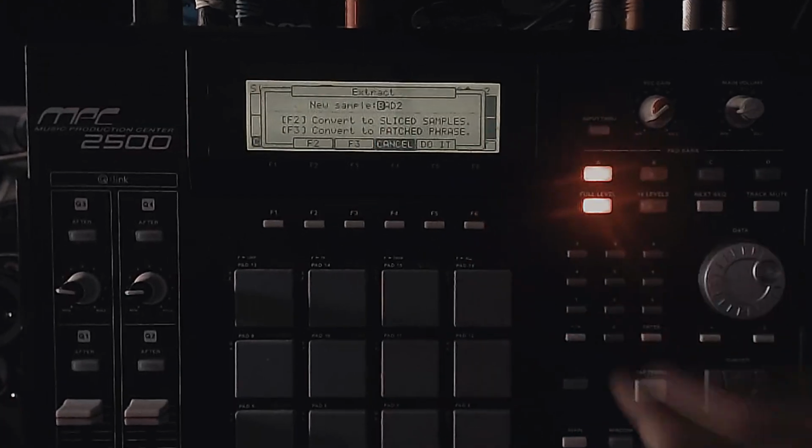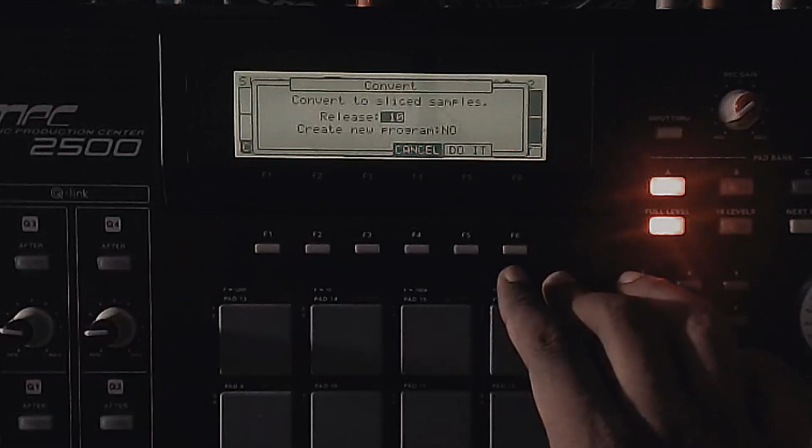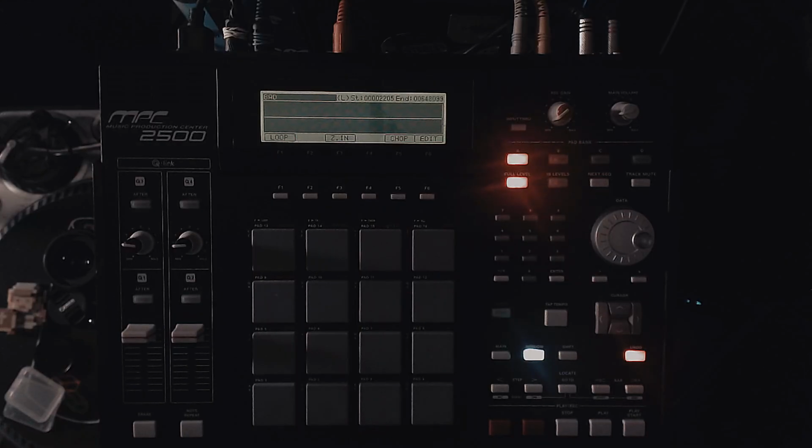Done chopping, so I'll just go into edit here, and then I would choose either convert to slice samples or convert to patch phrase. I'm going to go ahead and convert it to a different program here, and I'm going to do F2. And from here, it'll say create a new program. Say no or yes. So I'm gonna make it a new program. Boom. And there you go.